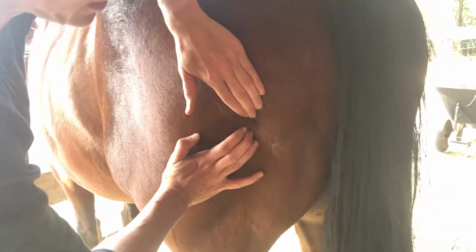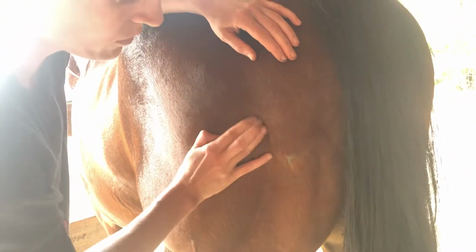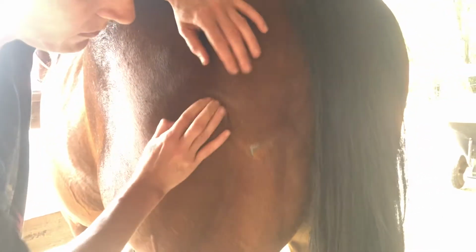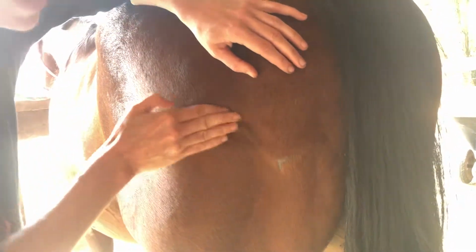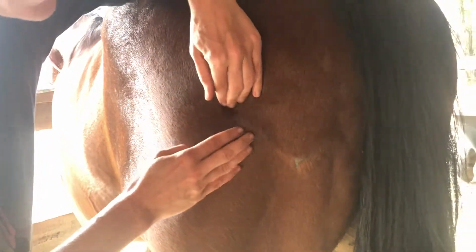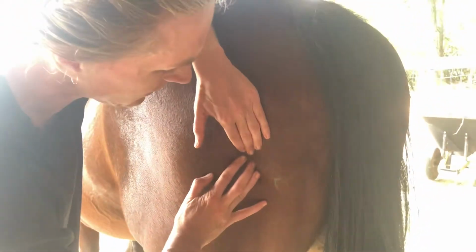Noticing that I'm keeping an eye on his ears, keeping an eye on his tail. There's a release. Very nice. I got more mobility in that scar. Things are a little bit more flexible. I'm really liking the feel of that now. You may even notice for the scars that you're working on that they might reduce a little bit. So some areas that are a little bit more bumpy might come down a little bit, which is always a nice little side effect.